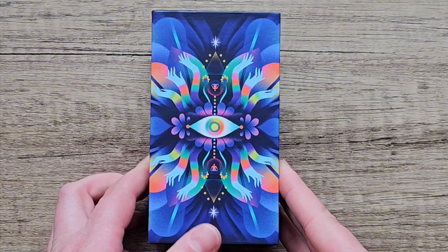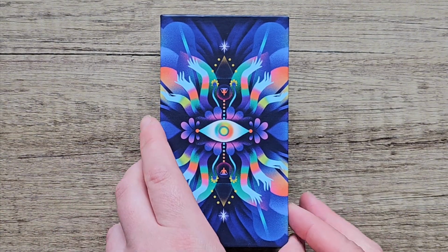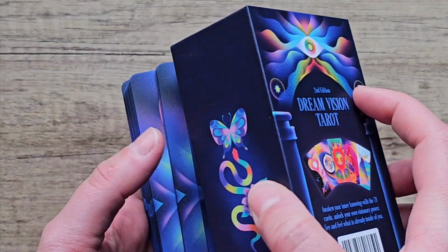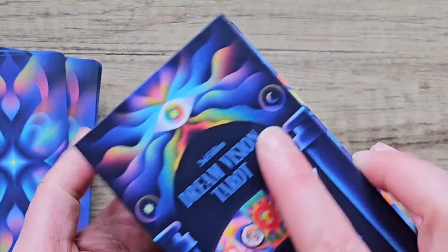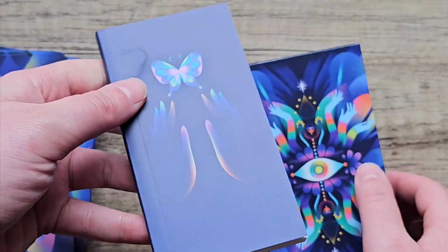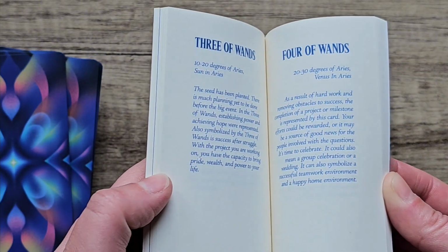So you love this deck. This is the Dream Vision Tarot. This is a special edition one I got off the Etsy website. It's got blue edging on it, and it also has a guidebook. I don't think the first edition had one. It keeps getting stuck in this box. There we go. So yeah, this one has a guidebook that comes with it and gives you a little information about each card.